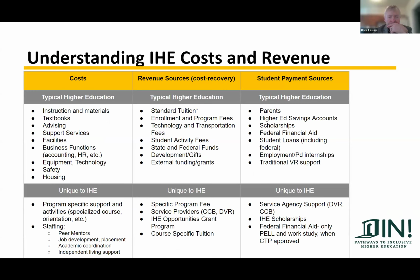I wanted to quickly go through some of the unique costs and revenues that are associated with an inclusive higher ed. This chart on the left shows what the costs are. The first row is your typical higher education: instruction, textbooks, support services, facilities, all the things that you pay to run higher education programs. Same on the revenue side. These are the typical ways that our colleges get their revenue, right? From tuition, program fees, technology fees, all of the revenue sources coming into the typical programs.